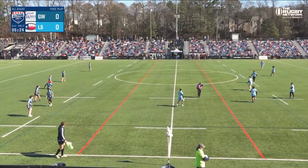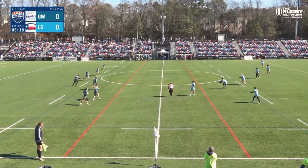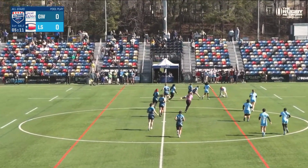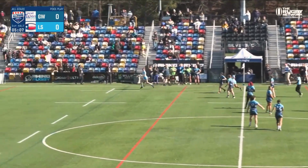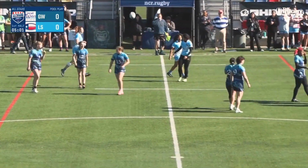Looks like there was some shop talk there between the center referee and the AR. So a short arm penalty goes in favor of Lone Star. Moves it into the hand of Anderson. Works it through to Uatafe. Uatafe does a nice little pin and pass, but the pass is low, and it just knocks off of the fingers. Lockerman didn't hear the whistle, though. Gets taken back, and it's going to be a scrum with Great Waters.